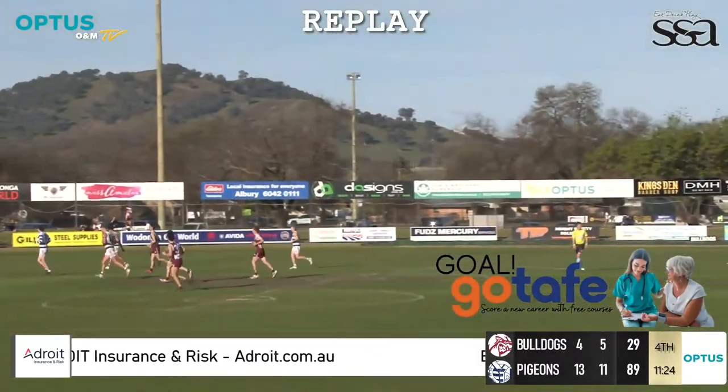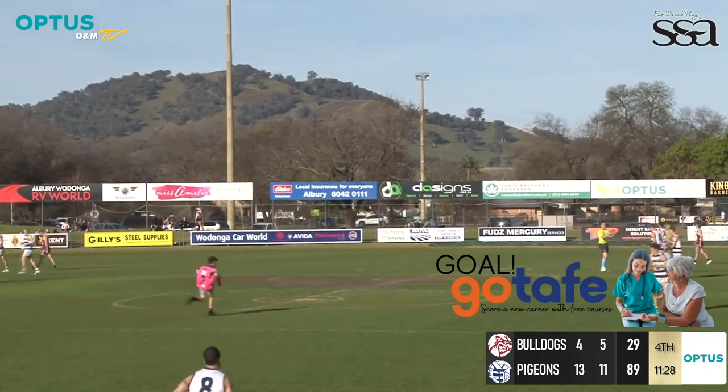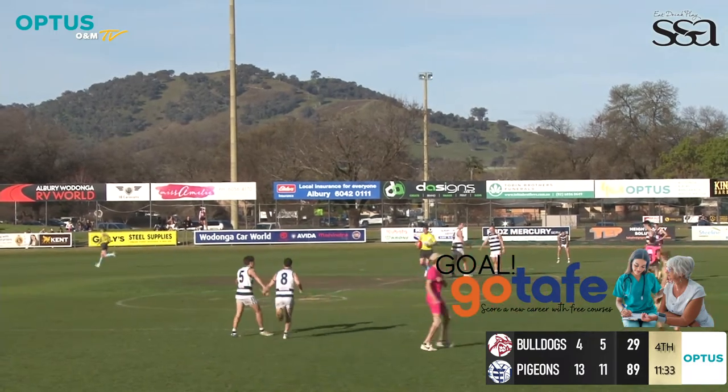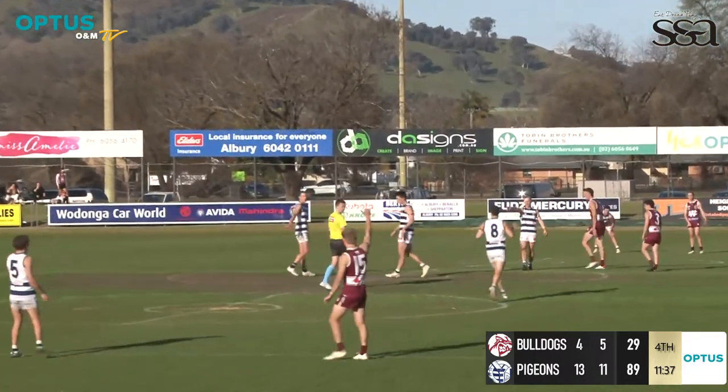He's been outstanding. Three goals for Braden Coburn. Also, he's been great overhead as well. So he's in the running for player of the day too, boys. There you go. Chris Mitchell now, not giving anything away at the moment on that boundary. But fantastic finish from Yarrawonga, and they're going to get the job done pretty easy.